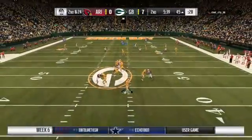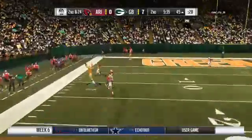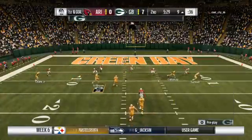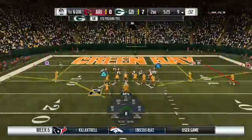Now a shotgun snap as they'll look to throw. He's going to fire one deep left sideline. Got a man. It's caught inside the 10. And they move this all the way down to the 9. That one goes for 36 yards.